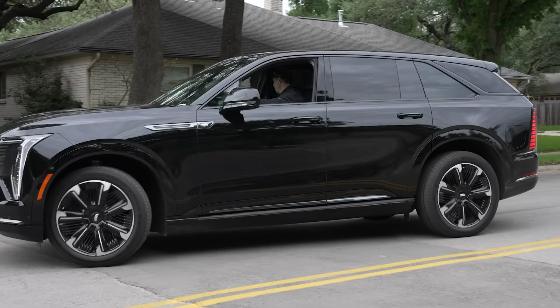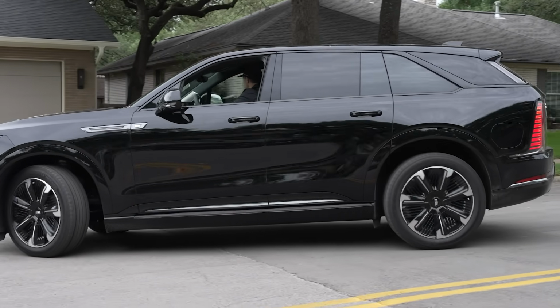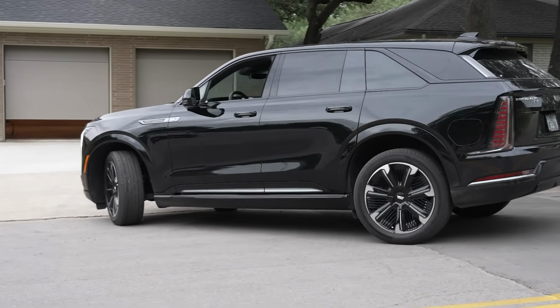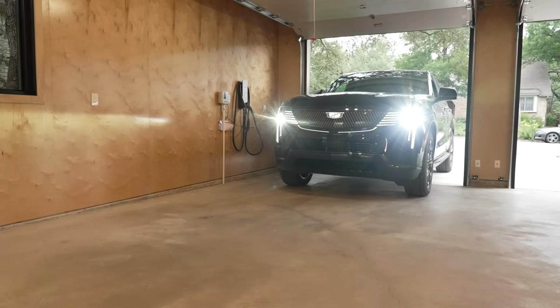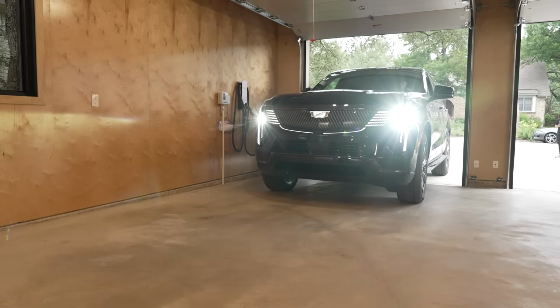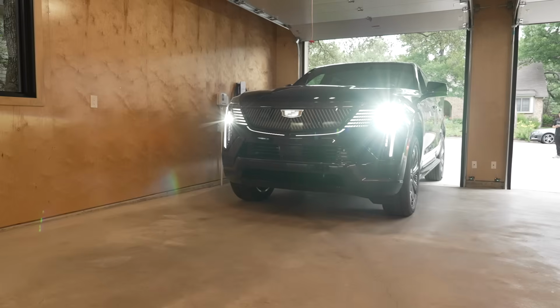Now, I wish I could tell you that I traded in my Chevy 2500, but the Cadillac dealer let me borrow this for our final video. This is the brand new electric Cadillac Escalade IQ model. I've been driving it for the last 2 days. It's been really, really fun.